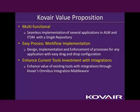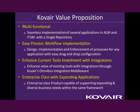You can enhance your current tools. We actually do not ask you to replace any of the tools. As a matter of fact, if you already have, let's say, a bug tracking tool you're already using, you don't have to use Kovair's issue management system, which is part of the ALM Studio. We can integrate with your bug management tool, like Jira, for example, and seamlessly it will be integrated as if you are really using Kovair's issue management system. But we do not ask you to replace any of the tools, and that is one of the biggest advantages of Kovair. That is the biggest value it brings to the table.